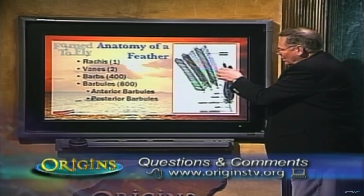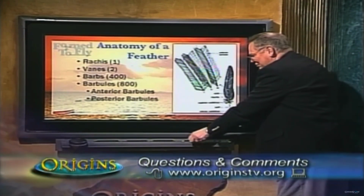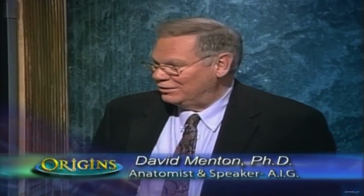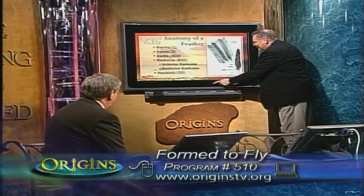And the anterior barbels, you can sort of see it here in the drawing, have little hooks. You're going to love this. Each of the anterior barbels has approximately 20 hooks. Now, these little hooks, or hooklets, are going to be part of the Velcro. Okay. That sure holds the bird together. The birds had the Velcro first, not before we did. And it's a much more exquisite form of Velcro than we have. We can't make Velcro like this.